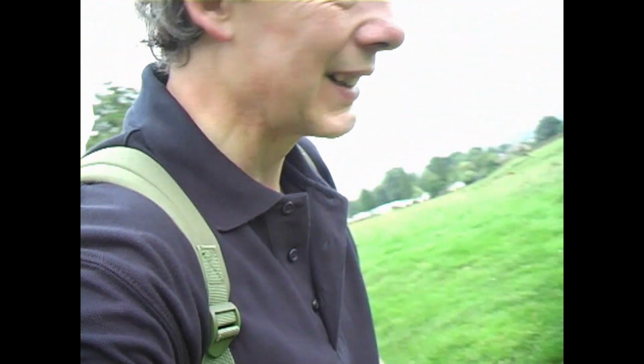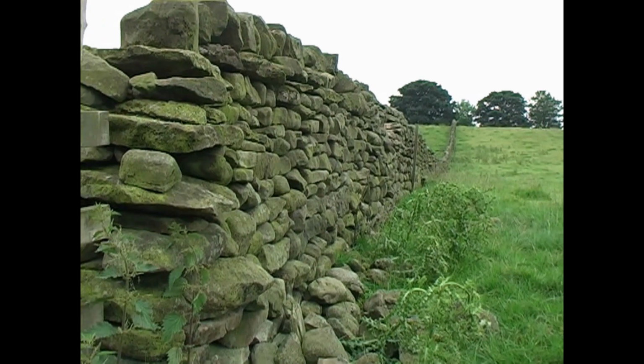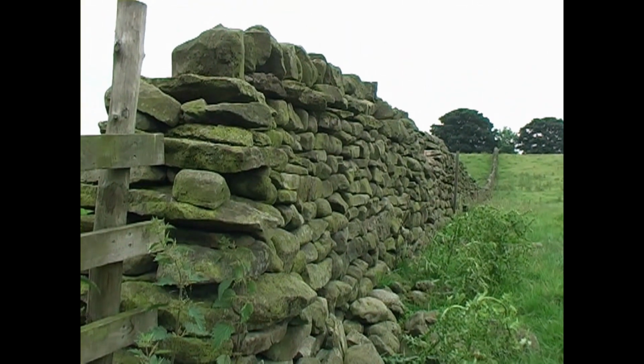Right, just about squeezed through here with my rucksack. Ideal, lovely. And this is some of the lovely dry stone walls of the Yorkshire Dales.